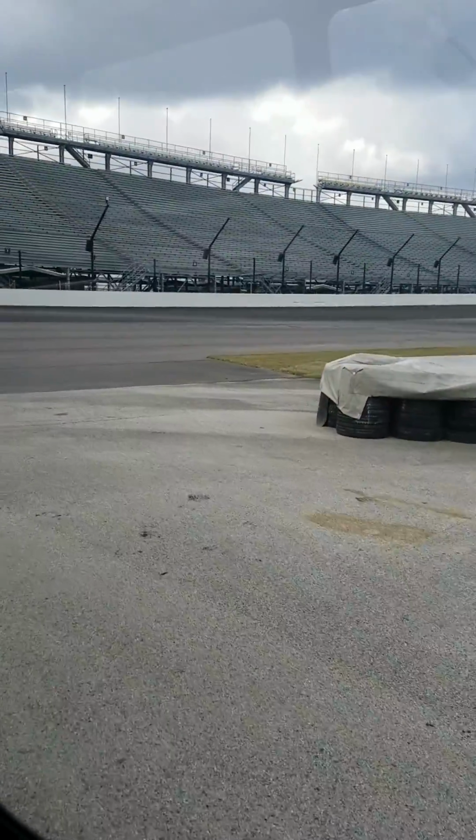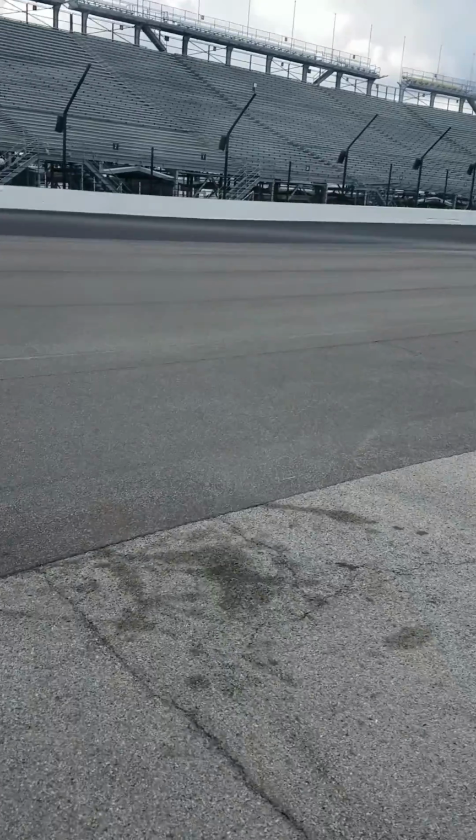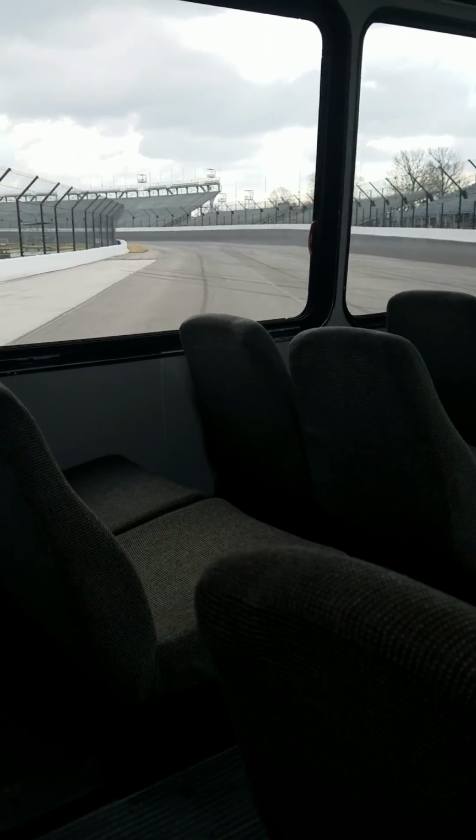Haroon won that first 500 in the locally constructed Marmon Wasp. The day was a huge success, and the greatest spectacle in racing was born.